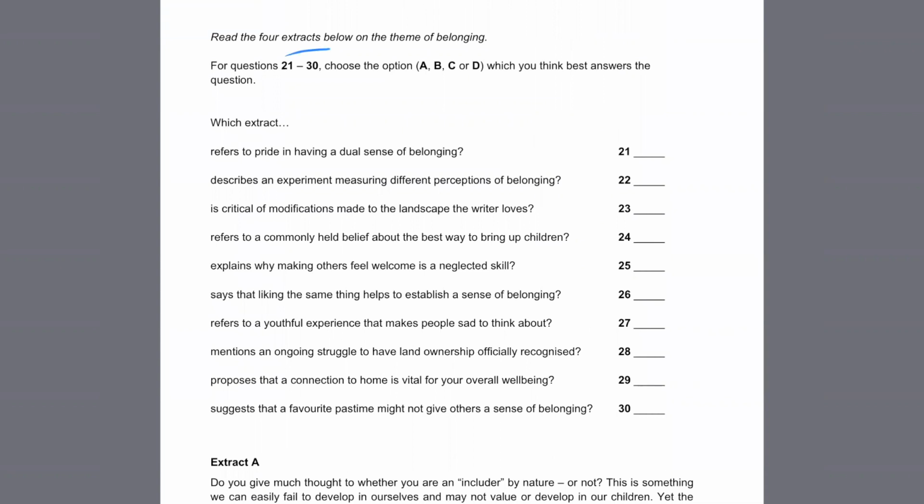Essentially, you have 4 extracts all talking about one theme. You can call it thematic reading, or you could call it comparative texts, right? The text where you're trying to compare and contrast the different features of each text. Key theme here is belonging, right? Belonging is an abstract and difficult concept to grasp.